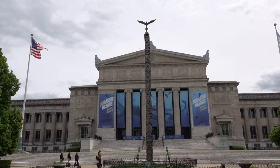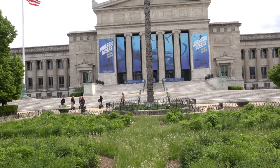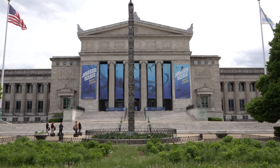Loving that totem pole here at the front entryway, and that guy riding the Segway has a Viking helmet on. I don't know if he brought it himself or they offer Viking helmets on the Segway tour, but either way, what an amazing building this is, and an awesome structure. It's been standing here since 1921. So this is not the original location of the Field Museum.